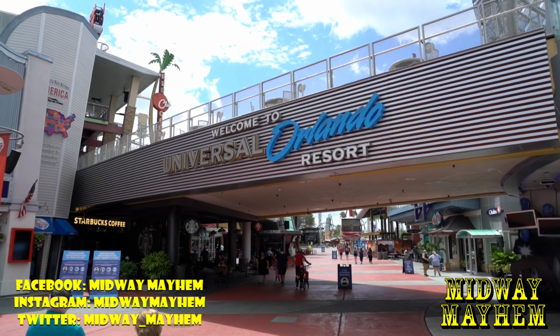Pretty much the same as yesterday. We have more important things to cover. Yes, a train on the track. Hello again, Lighthouse. Yep, that's right. We're at Islands of Adventure.